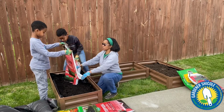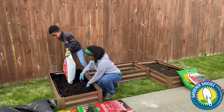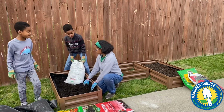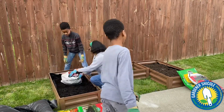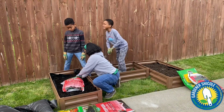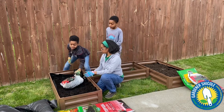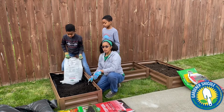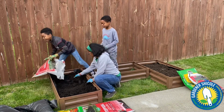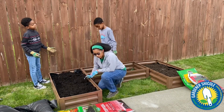You want to make sure you got the dirt out of the back of that bag. There's no sense of going to buy dirt and then you leave some of the dirt in the bag. That's just wasted dirt. Who wants wasted dirt? So James, if it's not open all the way, pull it out. Okay. Finish. Okay, put the bag over there.